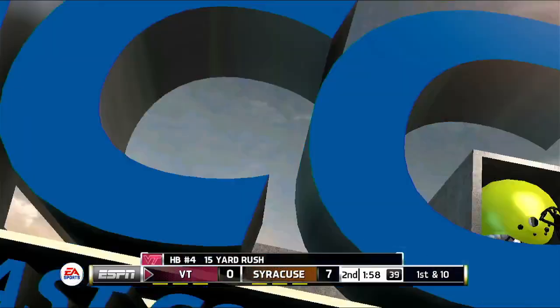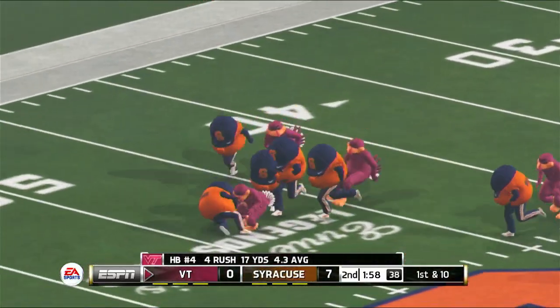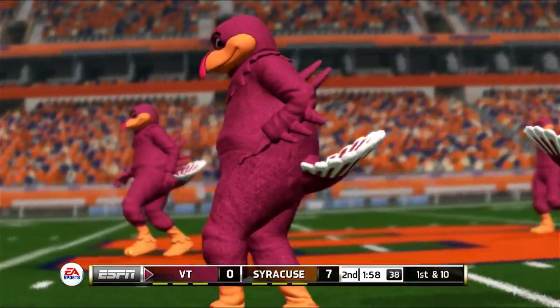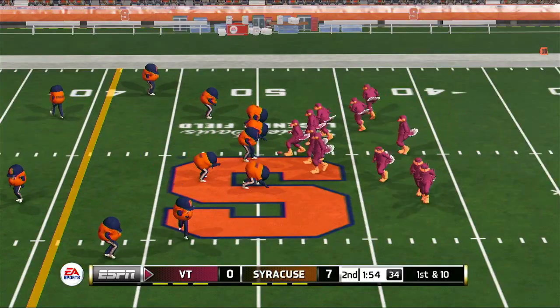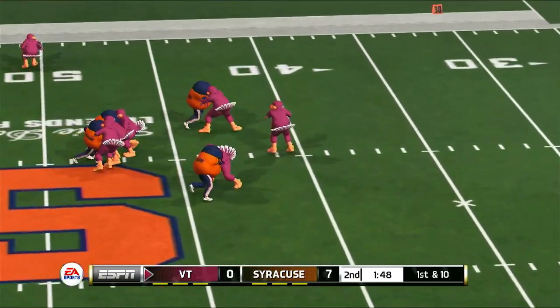Sometimes when you've got speed, that's all you need. It's the one thing you just can't defend. First down. First and 10, ball on the 49-yard line. Empty backfield, quarterback in the gun, 5 wide receivers.